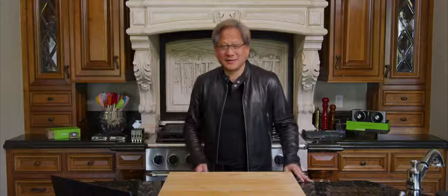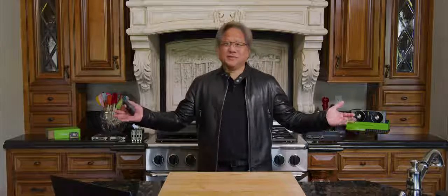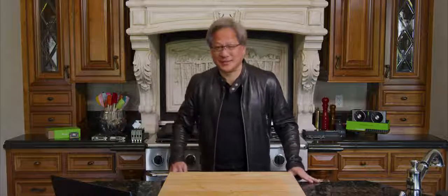Ladies and gentlemen, RTX on. Ray tracing, DLSS. We made possible real-time ray tracing 10 years earlier than anybody thought was possible. When we launched it, people were skeptical, but now it is very, very clear that ray tracing is here and it's the next big thing.